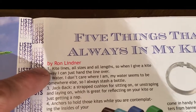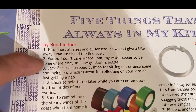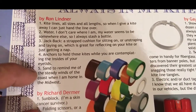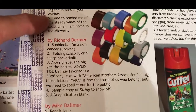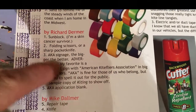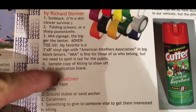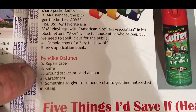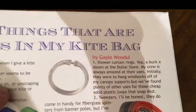You see here, Ron Lindner. Kite lines, all sizes, all lengths. He gives kites away. Water, jackback, it's like a seat. Anchors, sand. Carries sand around with him. Okay, Richard: sunblock, always a good idea. Scissors. He likes to support the AKA, bring some signage with him. Well, AKA applications. It's cool. Repair tape, knife, ground stakes, carabiners. Yeah, carabiners, always handy.